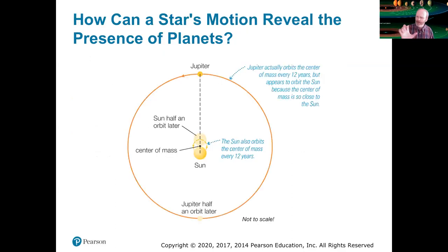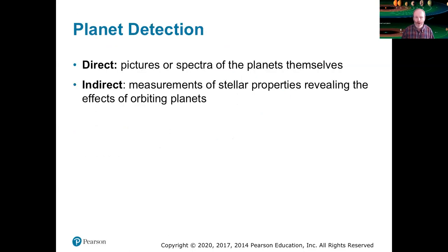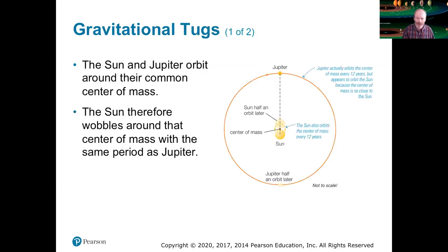Now, if we can't see the star with the planets around it, and there are a couple that we can, but 99% of them we can't, how do we know that something is around the star? Well, if we can see the planet itself around it, you take direct measures, we can take a direct picture. That's the best thing. But otherwise, we have to do indirect methods. So we have to figure out how the planets are affecting the star that we're seeing. And one of the best ways is a gravitational tug.